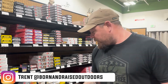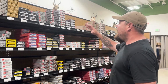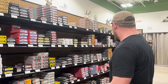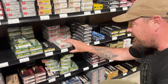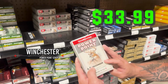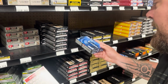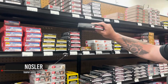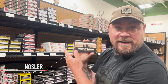Okay, so we're here at Sportsman's and we're gonna do a comparison between the cheapest shells that we can find and the most high price that we can find. We're doing a 6.5 Creedmoor because that's the most common. We're gonna try to do a 300 Win Mag, but they only have 2 boxes. So here they have tons of boxes. Cheapest we can find is gonna sit right around $33.99. And we got the Winchester PowerPoints and the Federal on the 6.5 Creedmoor. They're both $33.99. The most expensive is going to come in at the Nosler at $77.99. Pretty penny for a box of these.